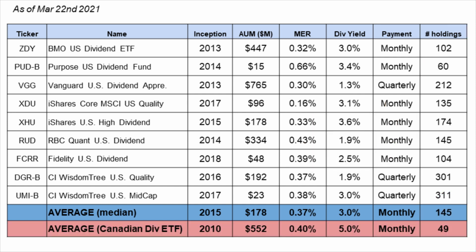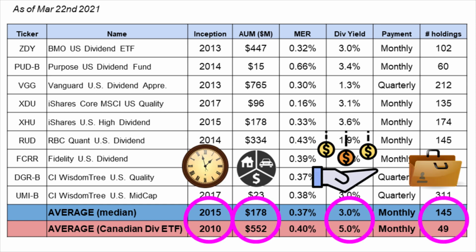Here's another row comparing them to the average Canadian dividend ETF. Some stark differences are that the Canadian dividend ETFs on average are 5 years older, have triple the fund size, have 2% more in dividend yield, and have only 1/3 of the holdings.